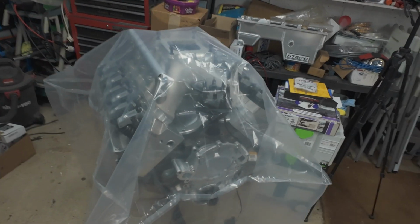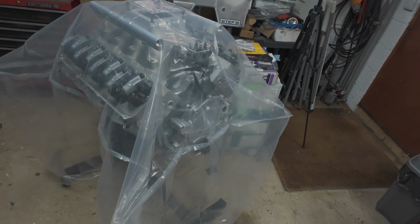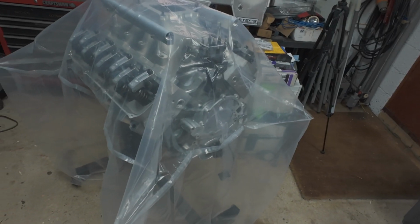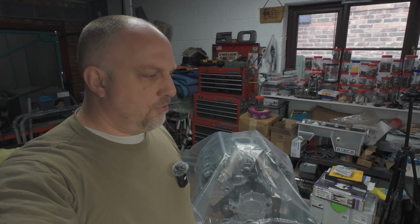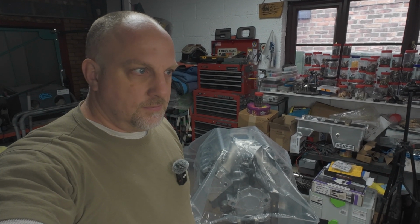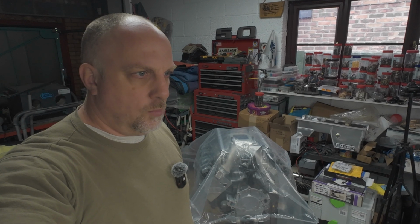So we still got John's monster Clevor build here. We're just still waiting on ZSR Engines to send us the oil control ring support rails. He said he got them weeks ago, said he'd let me know when they're in the mail.